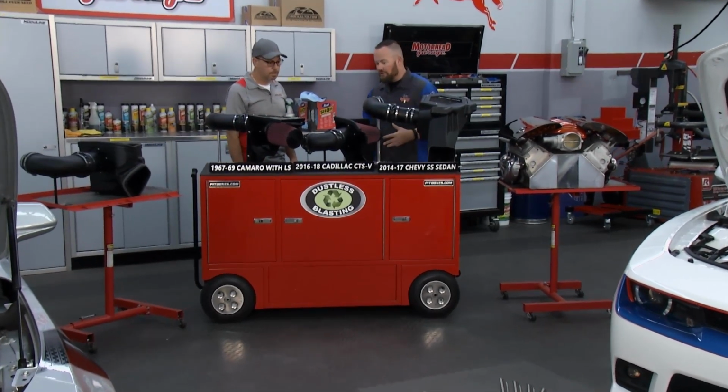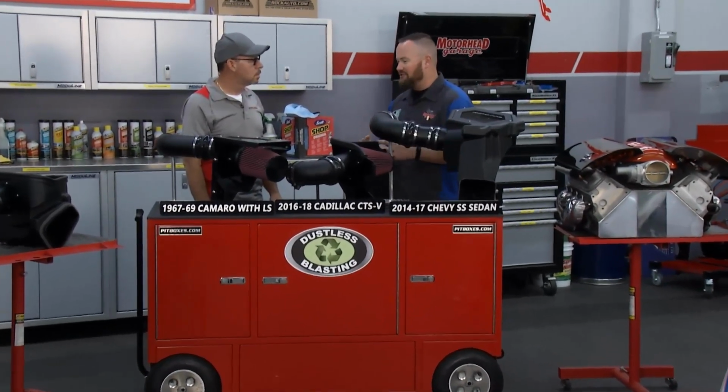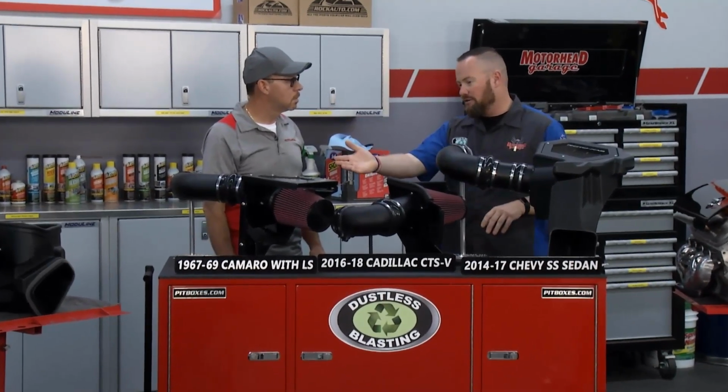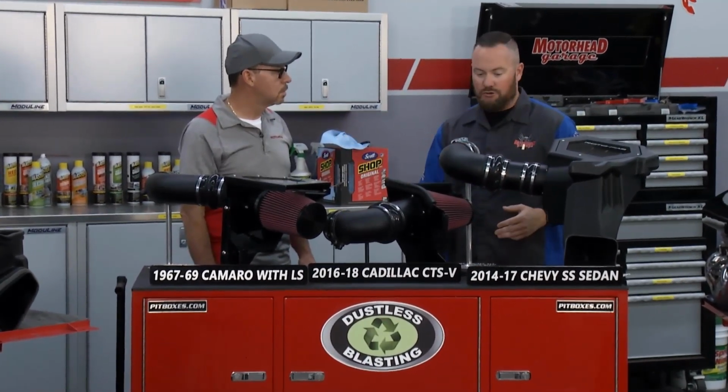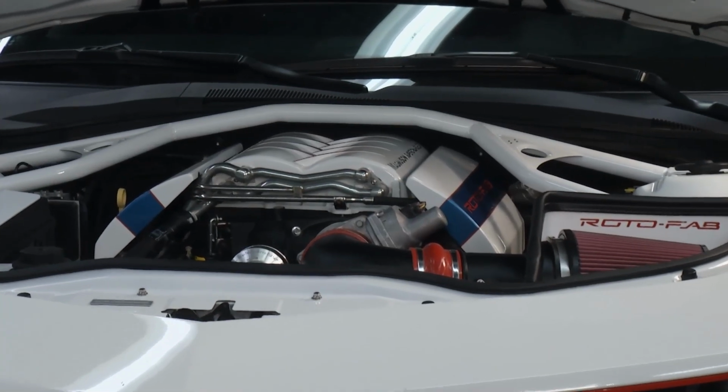And it's cool too because, with your background, 10 years with Lingenfelter Performance, you know what it takes to move air properly, but also how to fabricate and get things to fit right. Everything from a '69 Camaro you're going to LS swap to a late model Camaro like we're looking at here. Your process is about custom fitment, right?